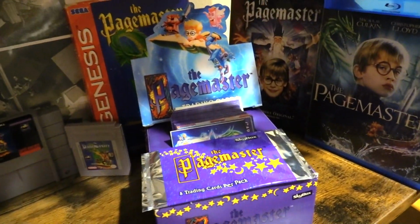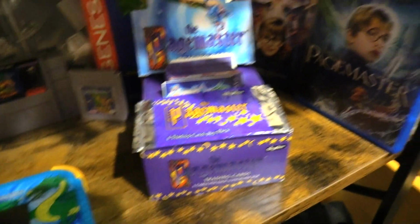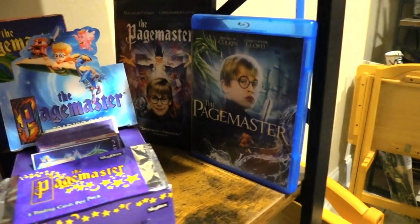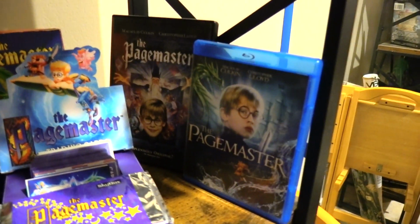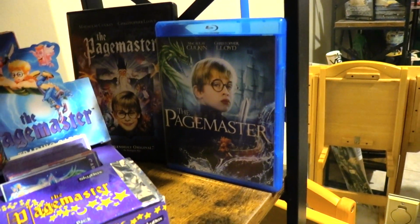A complete Pagemaster trading card set. Quick trading card display box. Pagemaster on DVD and Blu-ray. The Blu-ray is actually also more expensive than most Blu-ray movies, so you are going to have to pay more for a Pagemaster copy on Blu-ray.